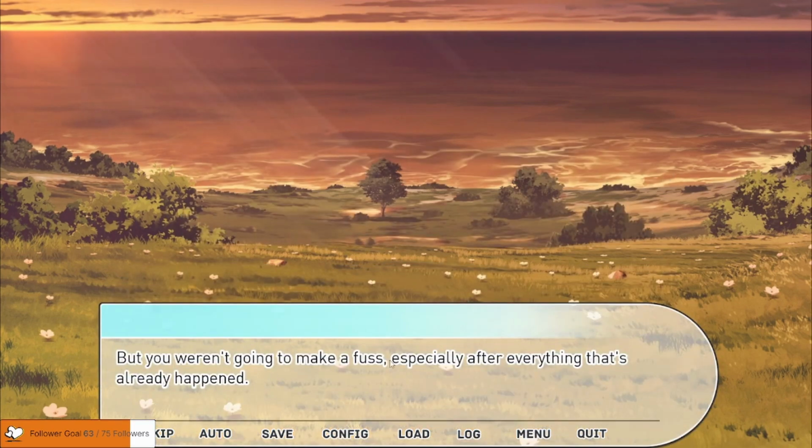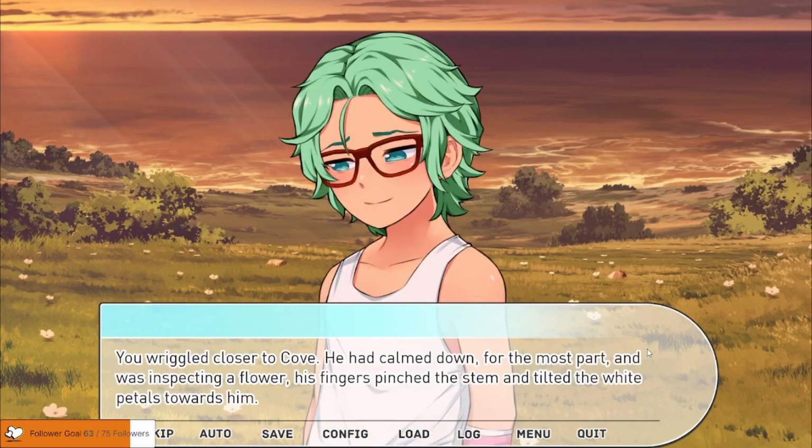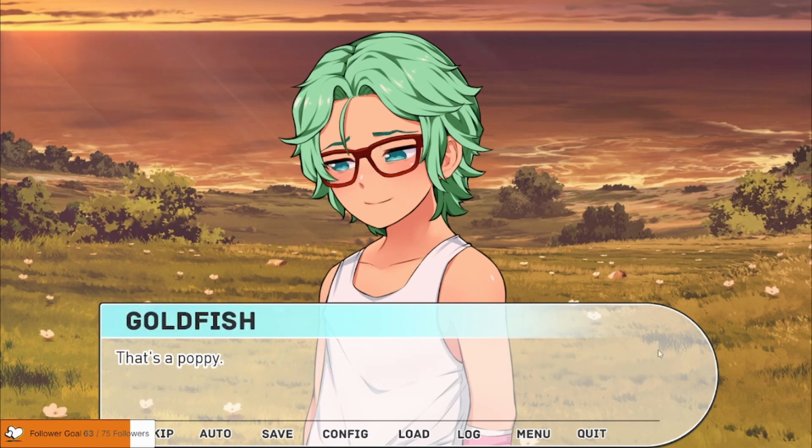But you weren't going to make a fuss, especially after everything that's already happened. There were other things to attend to, anyway. You wriggled closer to Cove. He had calmed down for the most part and was inspecting a flower. His fingers pinched the stem and tilted the white petals toward him. Aw. That's a poppy.